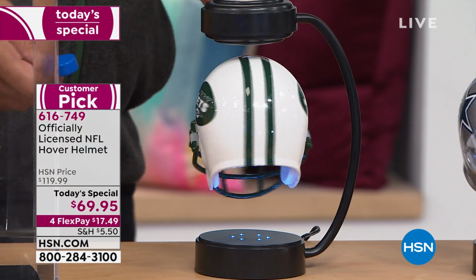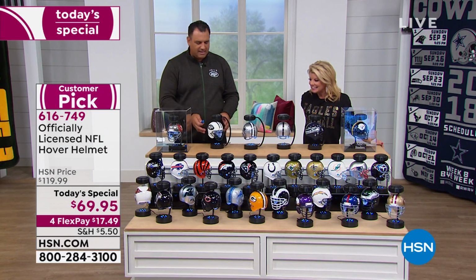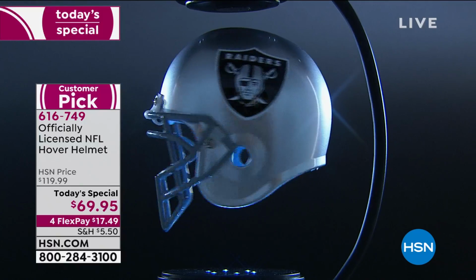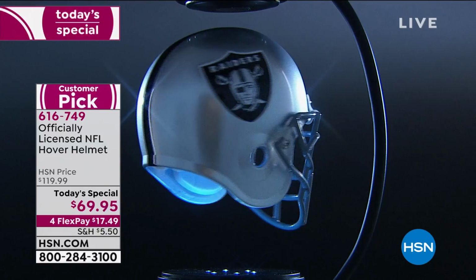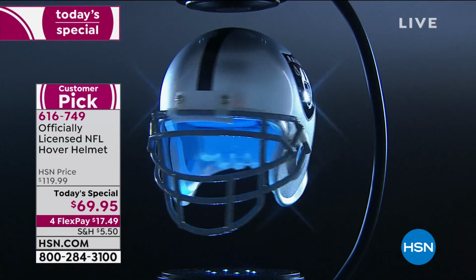It is. As you look at that, it'll just spin forever. And you can see as it turns in the face mask, you see the LED. But again, what a great gift, for all ages. And there it is. What a beautiful thing. It looks like literally a piece of jewelry showcasing itself. You see the lights coming underneath the helmet. The whites kind of accentuate the shine.